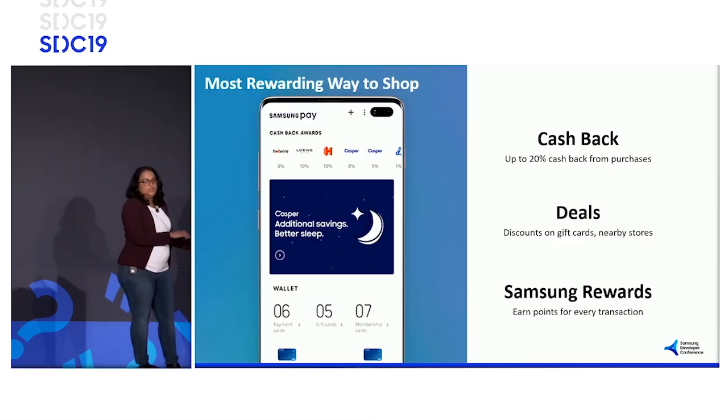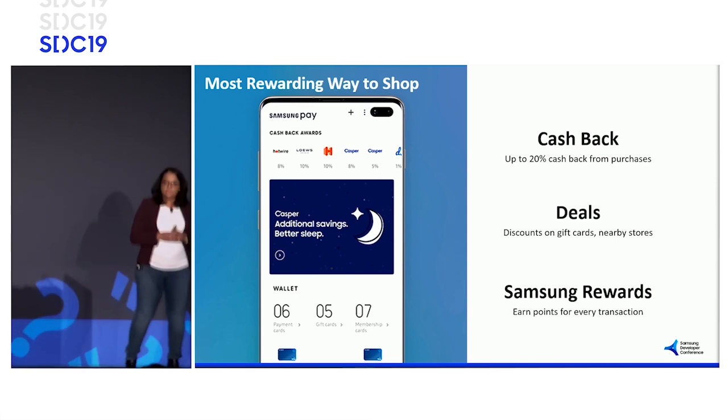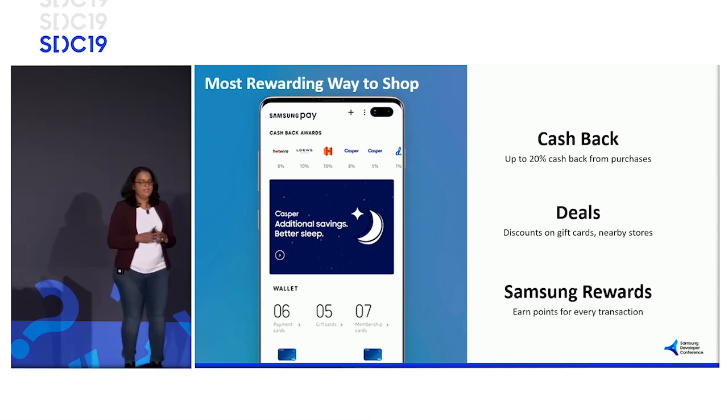Once we achieved that goal, we had a new goal for ourselves. This was to make sure that Samsung Pay was the most rewarding way to shop for our customers. And over time, we executed on this goal through a series of different features. I've listed some of them over here.